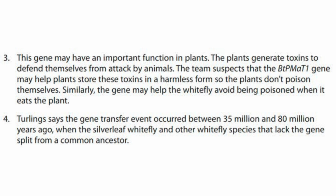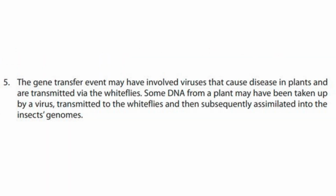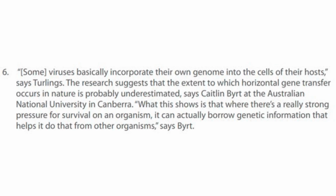Tillings says the gene transfer event occurred between 35 million and 80 million years ago, when the silverleaf whitefly and other whitefly species that lack the gene split from a common ancestor. The gene transfer event may have involved viruses that cause disease in plants and are transmitted via the whiteflies. Some DNA from a plant may have been taken up by a virus, transmitted to the whiteflies, and then subsequently assimilated into the insect's genomes. Some viruses basically incorporate their own genome into the cells of their hosts, says Tillings.